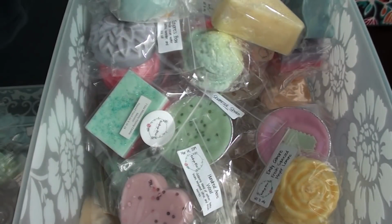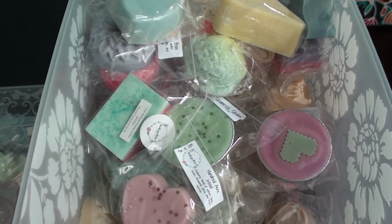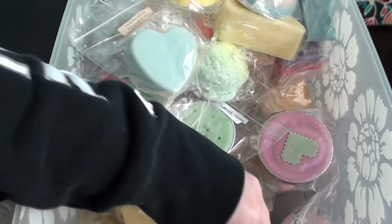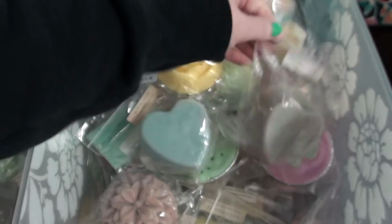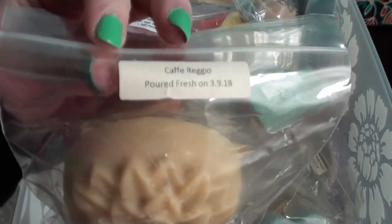I feel like at some point I got a lemon sampler, which I'm kind of kicking myself for now because I don't love lemon anymore. Like lemon curd, marshmallow milk glass, cream cheese blackberry cookie monster, On the Waterfront. This one, I don't know why it's changing colors, but it is. I usually keep most of my wax in a dark area, so I don't know. Saturday Evening Petitfours. I love this one. That was one of the first ones I think that she had. Cafe Reggio.